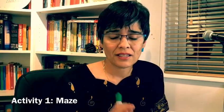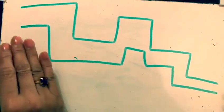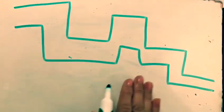The first activity that we are going to do is something very simple, we all have done it: maze. This activity not only helps them develop their tracking skill, but also plays a very important role in developing their attention span and fine motor skill. So let's look into some of the very simple activities that you can do in the form of maze to develop all the skills. Here you can see we have started off with a very simple maze.